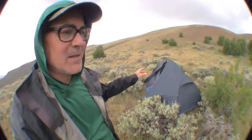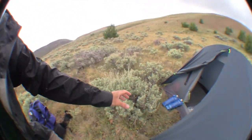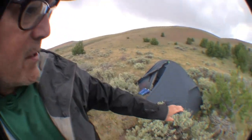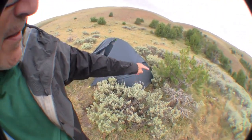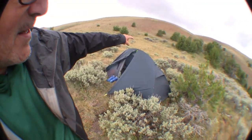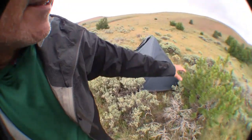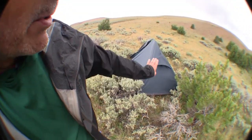Okay, I've got the tent set up, and I've got 2 new full liters of water from down at that spring down there, which is pretty amazing. Real happy to have that water. And I just found a nice flat grassy spot around this sage here, and I wanted to find some low wind block so the wind doesn't creep under the rain fly if it gets breezy later.